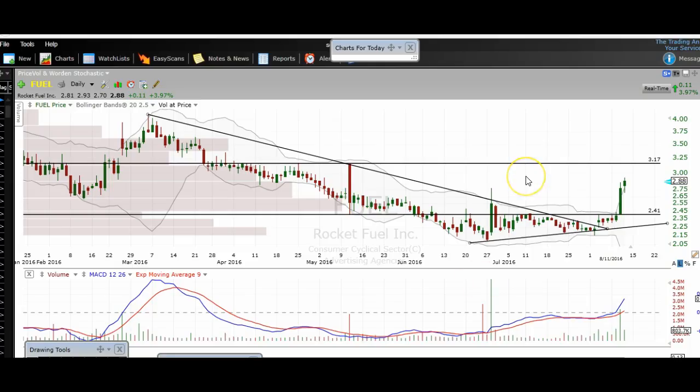All right, so let's get into these charts. The first one that I want to cover is FUEL, F-U-E-L. And FUEL had a nice breakout here. We broke over this resistance line right here at about 240. You can see that we were squeezing really tight in this range, and then we finally broke over that with some really heavy volume.